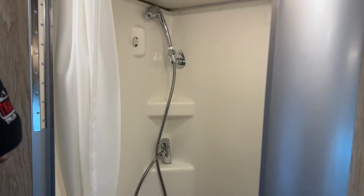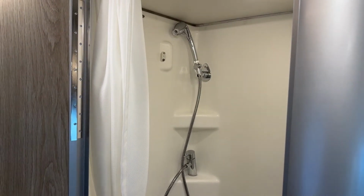I love how that completely closes off the toilet, so you don't have to worry about drying off the toilet after you shower every time, or drying out your sink, with water getting everywhere. In addition to that, you have this nice little curtain so you can protect your door. The shower head also comes off, so if you just want to come in and rinse off your feet, you have the option of doing so as well.